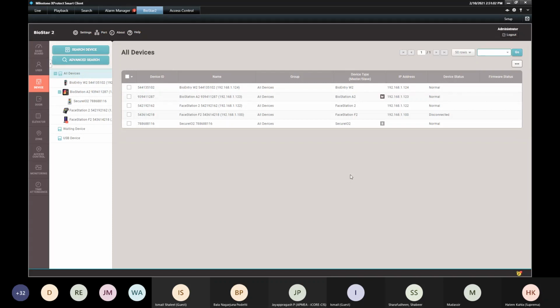Someone asked about 500 door licenses. They have another question: what about a mega project with more than 500 doors? From Milestone, you will need the Milestone base license and the 500 door license. From Biostar 2, you will need one license, which is the Professional license. Then you need to configure all these doors on Biostar 2, which is going to be reflected automatically on both applications.